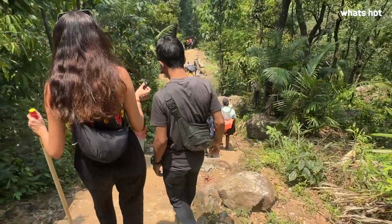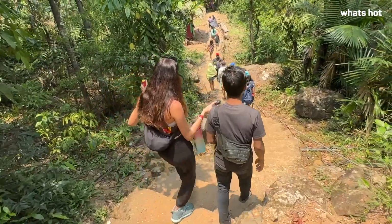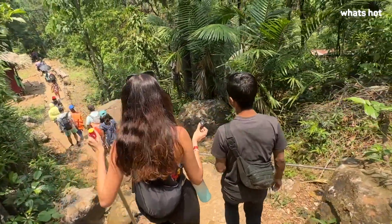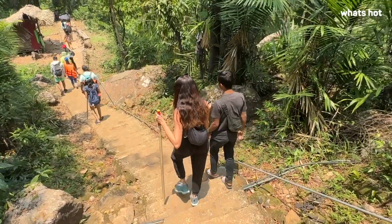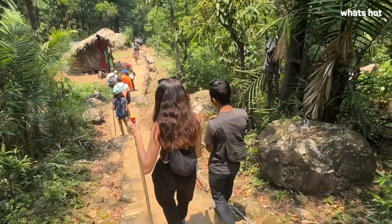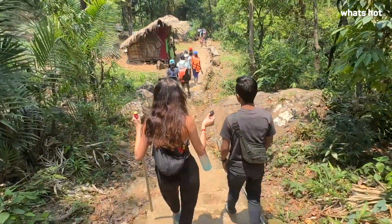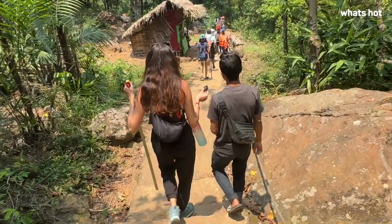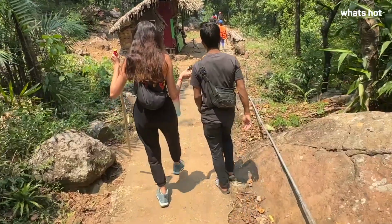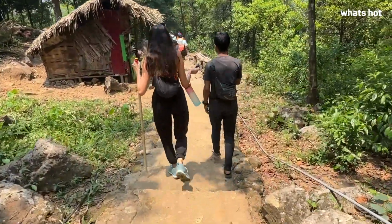And the root bridge, how is it made and how old is it? Yeah, that bridge is natural, but the local people have to guide the roots to form it. They take the roots and then join them, so they become the living root bridge. Okay. Downstairs there is also a suspension bridge. So before we reach the double decker, we'll be crossing a suspension bridge. Yes, you have to cross that before. Okay.